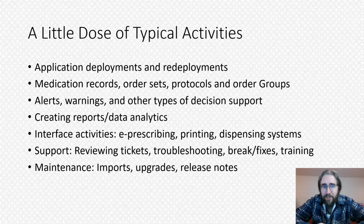I'll give you a little dose of typical activities that people do in pharmacy informatics. It's working a lot in databases. As I mentioned, I've done a lot of mass conversions, so a lot of application deployments and redeployments. You might have new departments and new facilities coming up live, and you have build related to those changes. You have medication records, order sets, protocols, and order groups that you're building that are helping guide clinical judgment in a lot of ways.